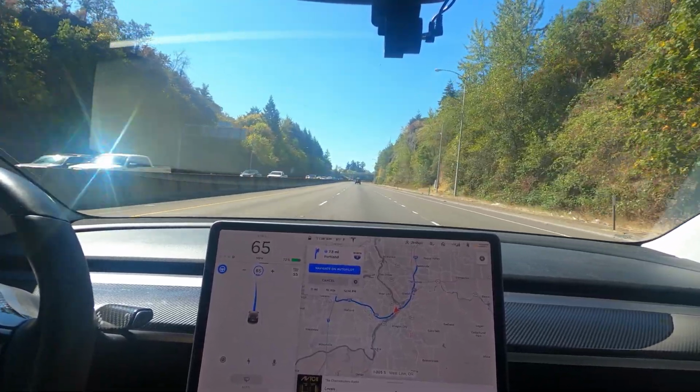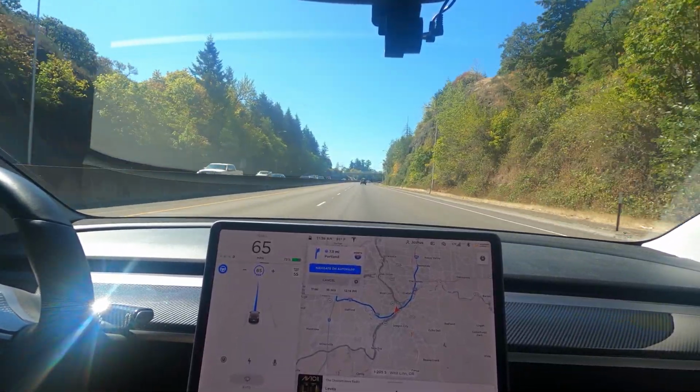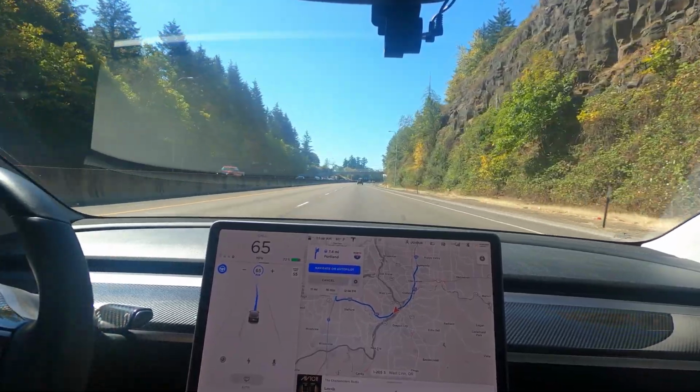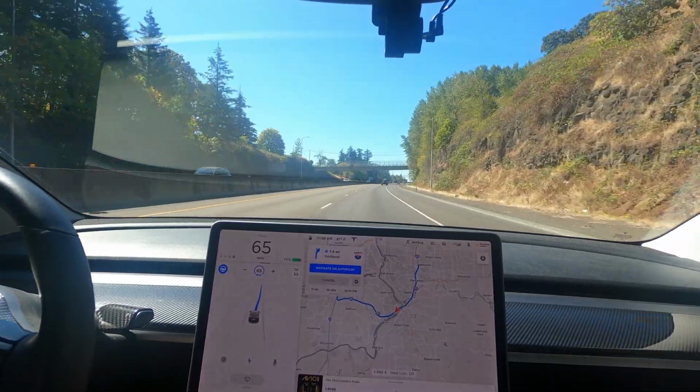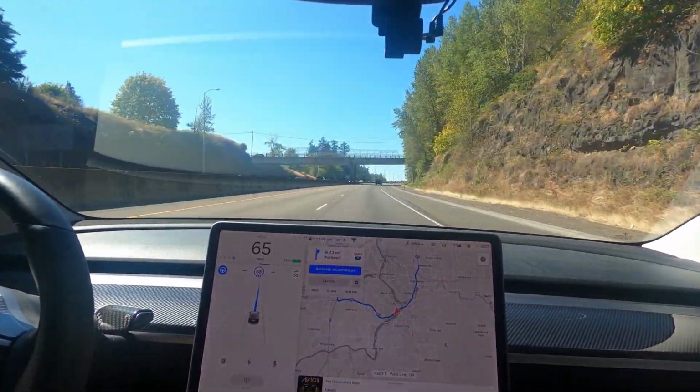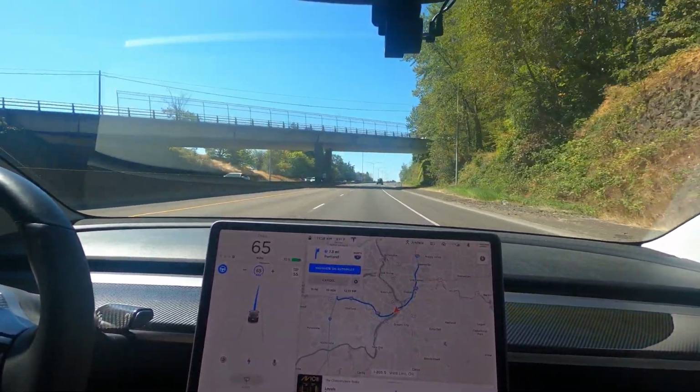Not very many cars out here. I was expecting a lot more cars, so I might actually do another part of this video going back the other direction. Again, it's more interesting when there's more cars, the cars going around other cars and things.